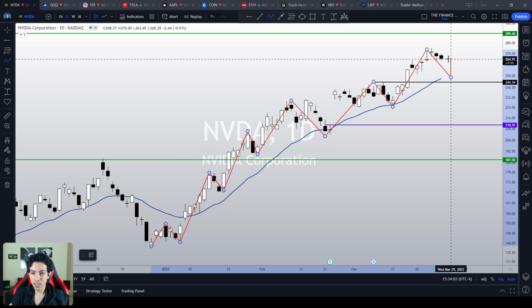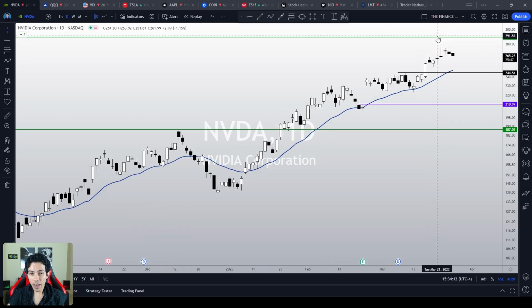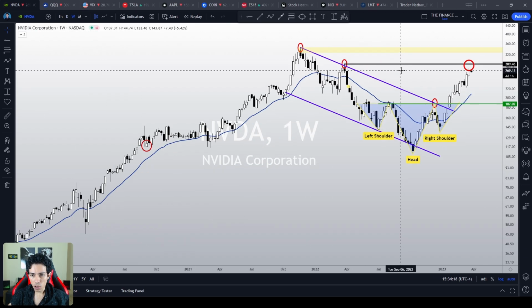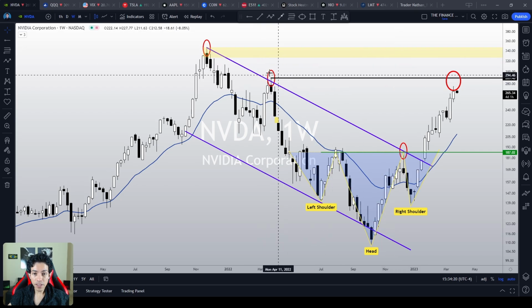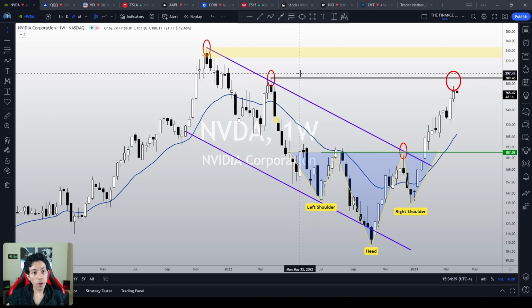Because NVIDIA is in a bull trend, and in theory, it is just seeking the next resistance level, which is 289, the green line up here, which was a previous top level in March 2022, roughly 1 year ago, which is this black line over here seen in the weekly chart. So okay, we have a classic resistance level over here working as a possible target.